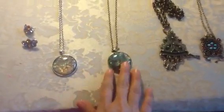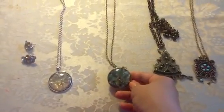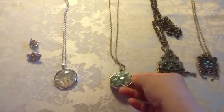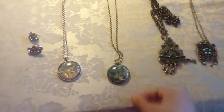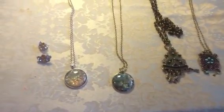And then this is the Poseidon disc necklace, and I really like it because it has, I don't know if you guys can see the flecks of shine there, but I'll typically wear this over either a black or a green or just any monocolored sweater or top is fine.